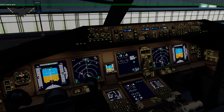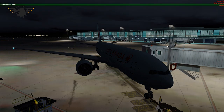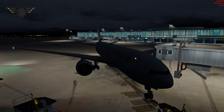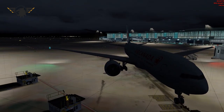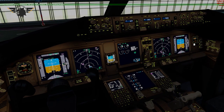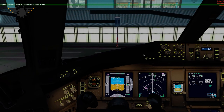So engine page for now. Check outside, everything's looking well. Jetway's moving at a remarkable rate. It's a bit rainy. It's a bit rainy indeed. Departure check completed. Okay. Release parking brakes. Start the clock. All engines clear.